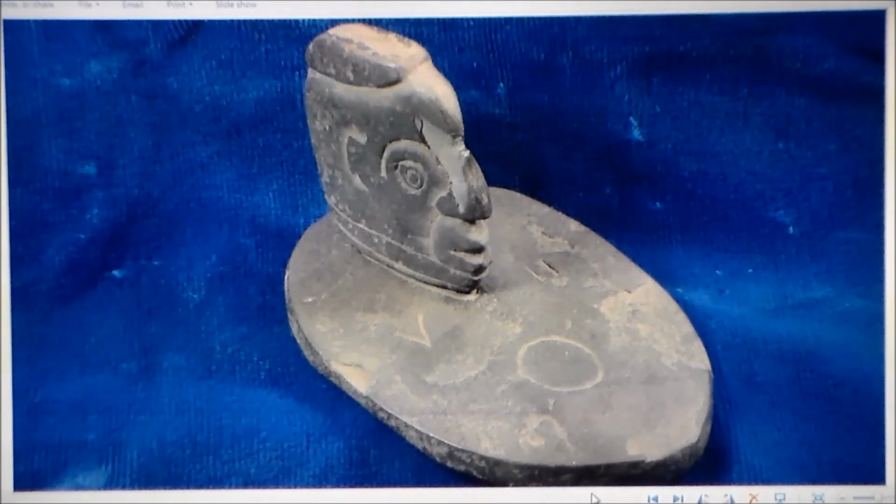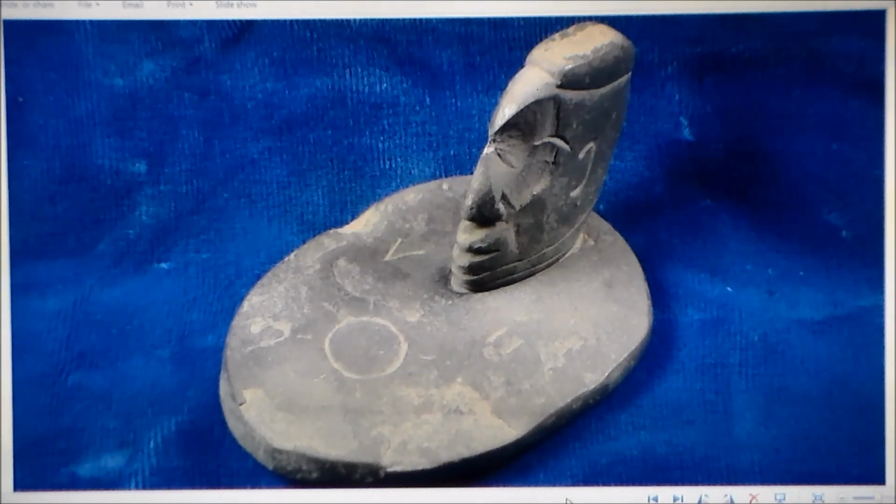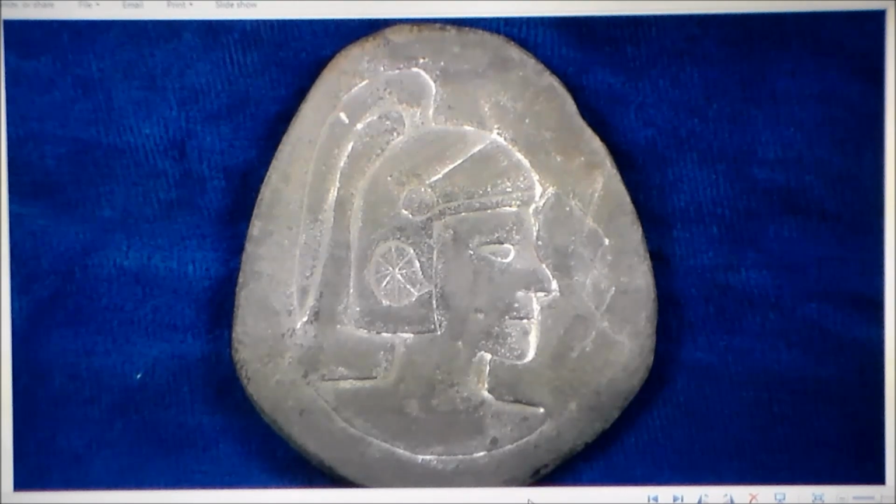But I have seen probably about 12 of this style with the platform and the head coming up in the rear. It's probably about 6 inches. This is probably about 4 inches high. You can see here it's badly damaged. Appears to be another Caucasian warrior.